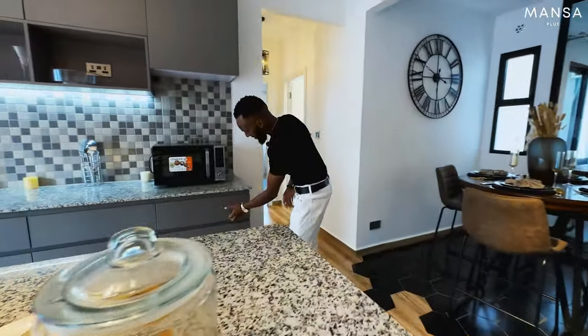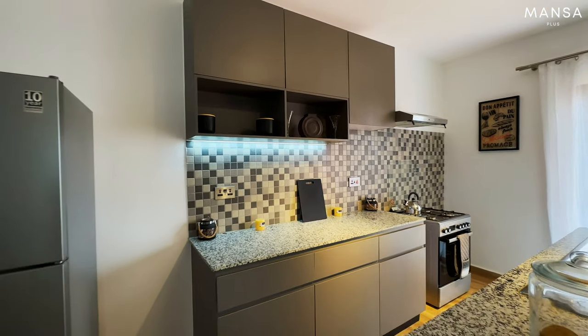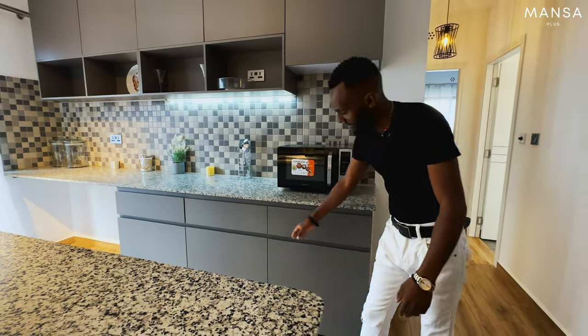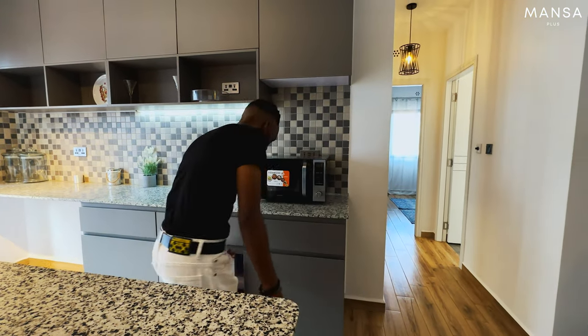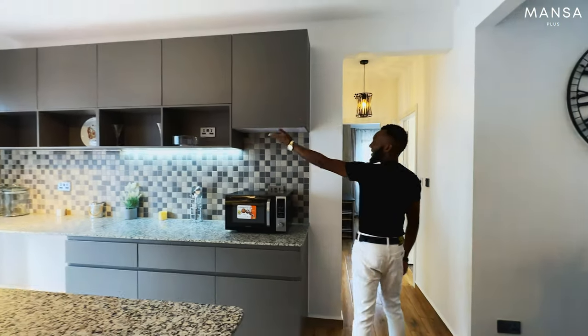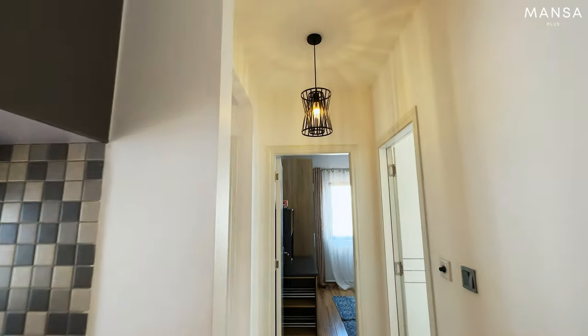Oh, and more cabinetry. I have a love for these recessed handles because you don't want handles floating here. These are always a smart way of going, and I commend them for going with that. Again, the granite tops continue. Open shelving, counters. Let's move on to this side, so that we can see what we have here.